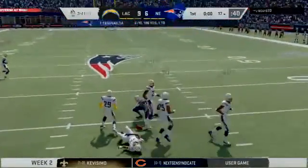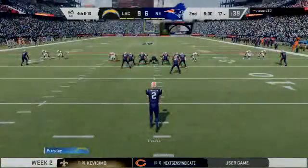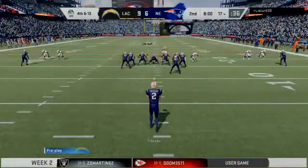And that will be incomplete. They couldn't hook up on what's going to be the final play of this first quarter. After one, our score 9-6.